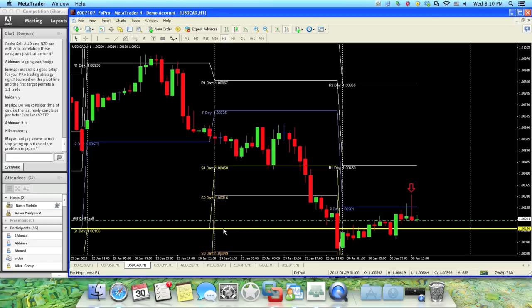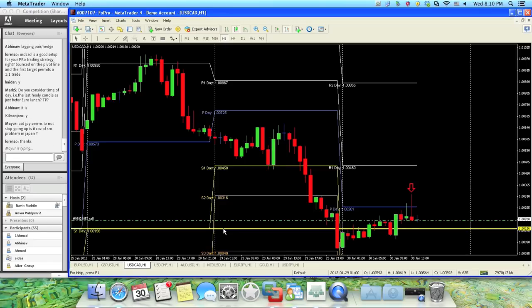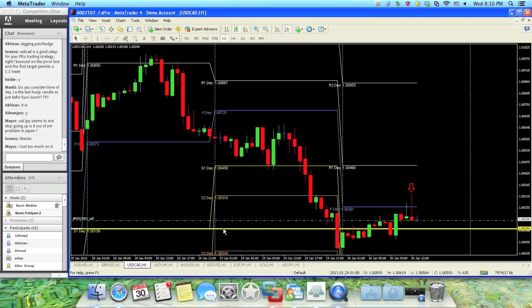Like the pivots on my screen are based on FX Pro servers. Pivots on your screen are based on your servers. At the end of the day, you need to focus on, can I draw my support and resistance based on what I see? Okay? And you work your way from there.